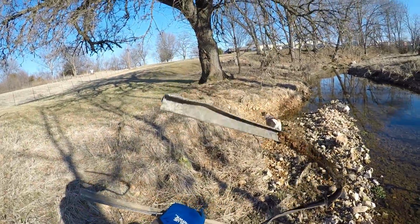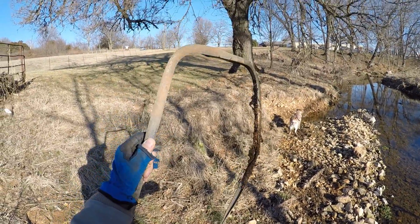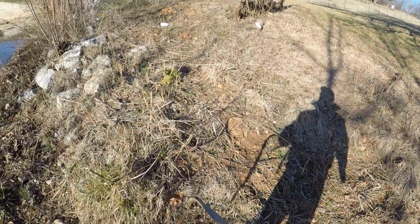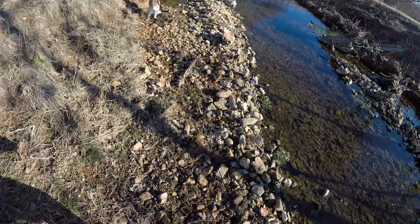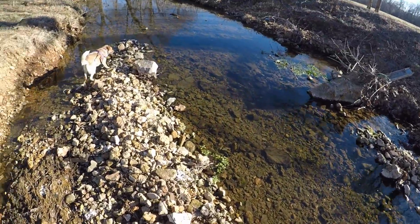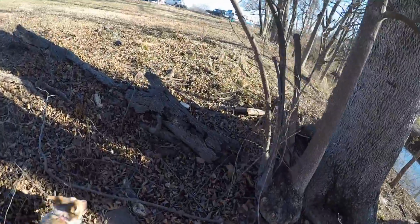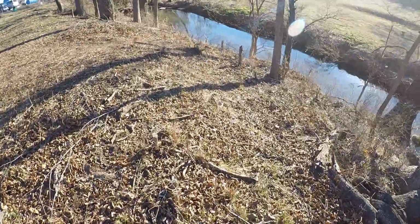Little piece of aluminum or stainless. Little piece of stainless steel. See how it's not rusted at all? It's been in the water and mud and it's not rusted whatsoever. Look at this up here. I think that's pulled up because there's a beaver dam down there.